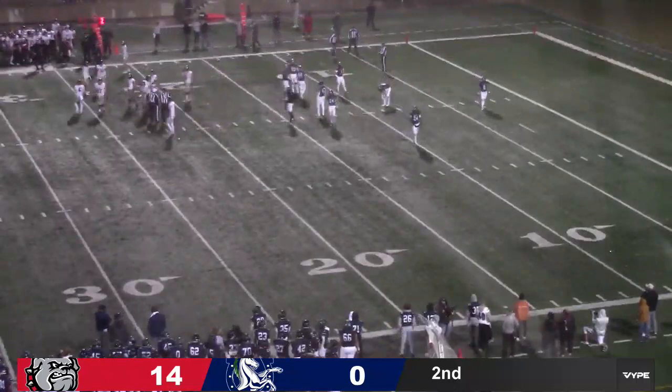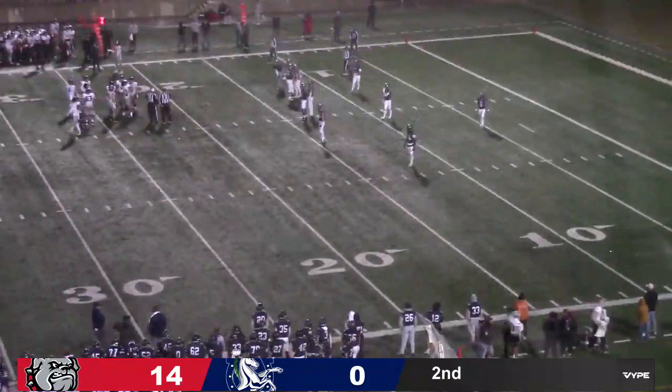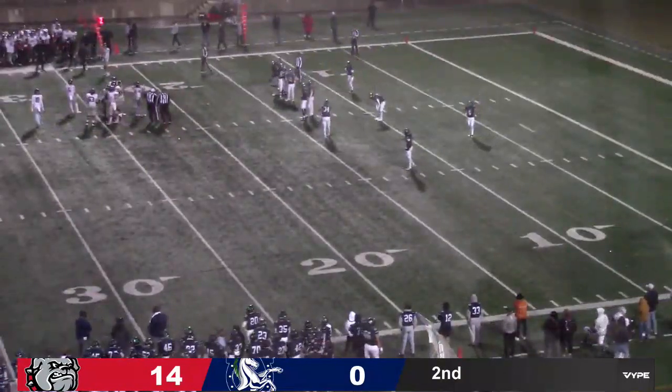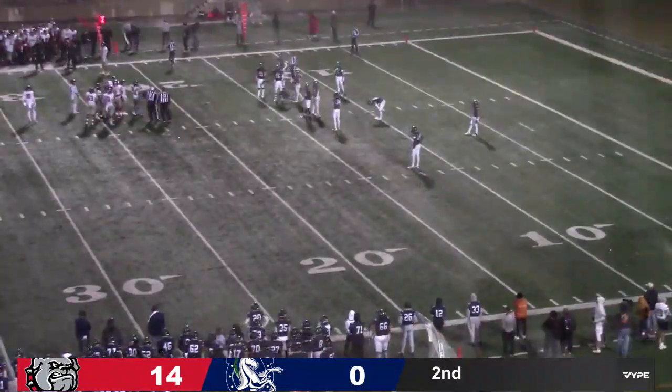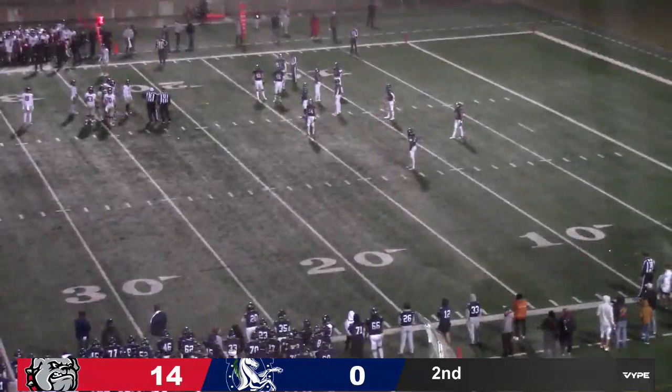But the blocking, very good by the Bulldogs. No joke, especially when you're holding. That makes it a little bit easier. Okay. You got me on that one. Rowan Wells having a bit of a conversation with his coaching staff, testing out that ankle. And that is a big key here.